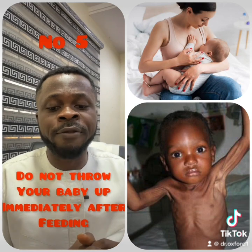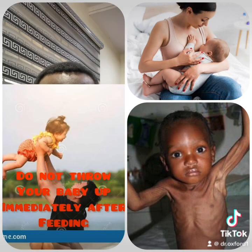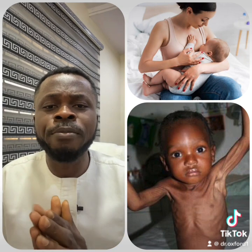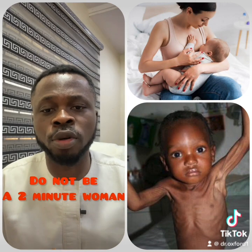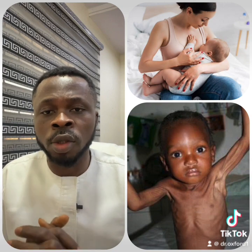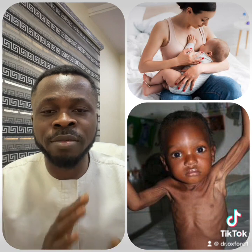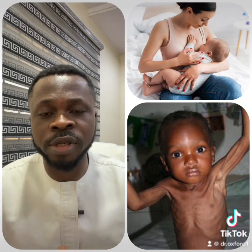So the fifth thing is, do not throw your child up, especially immediately after breastfeeding. This can predispose the child to that same syndrome. Now the sixth thing, do not be a 2 minute woman. I know we can be very busy, but I've seen a lot of mothers, once they start breastfeeding, maximum 2 to 3 minutes, they are done. They keep the child down and then continue their business.